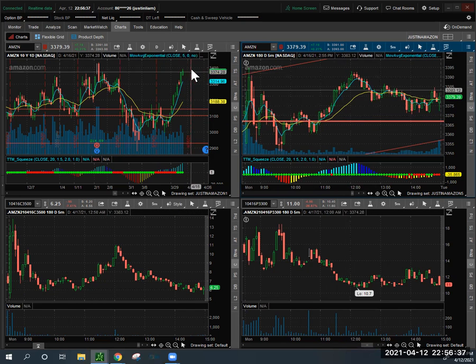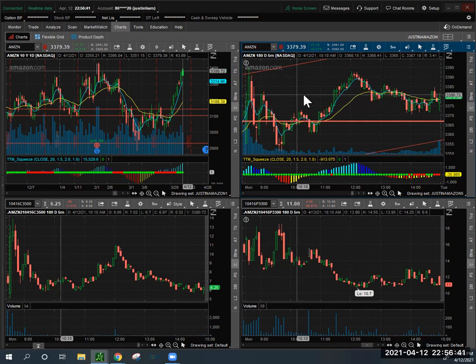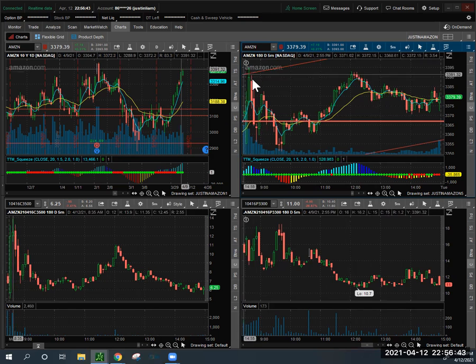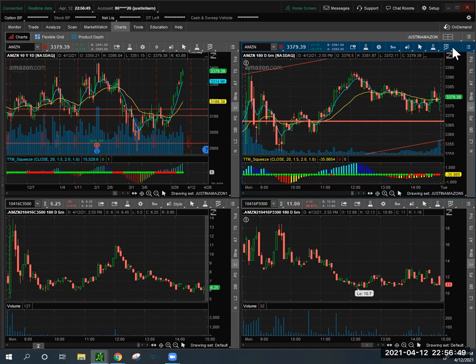You get some room in here to chop around, but we're definitely at resistance. You've got some selling coming in off this line, and some more selling that came in today. If we gap up again, though, it can continue. This is just a little bit of a distribution up here. So we'll see which way it ends up going.